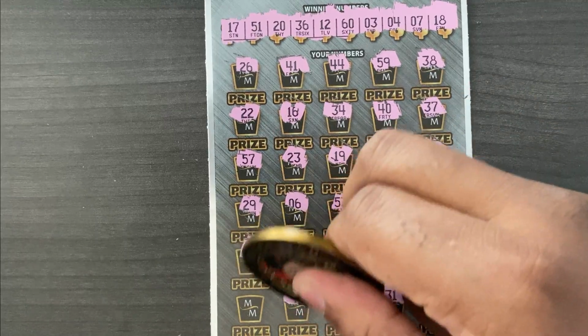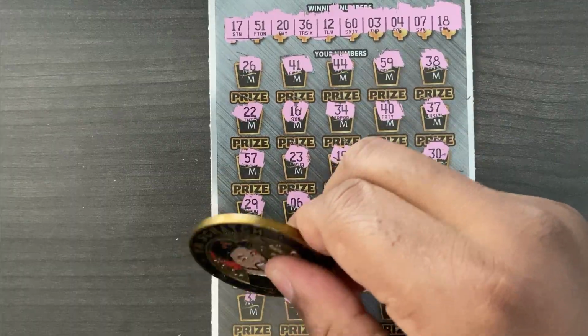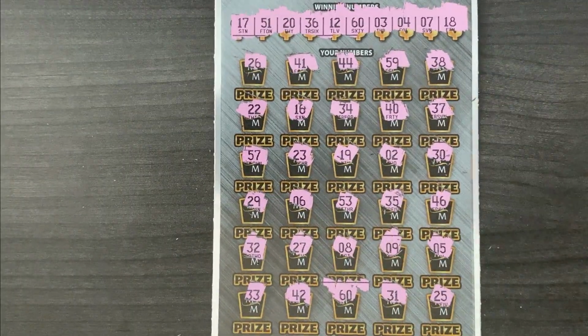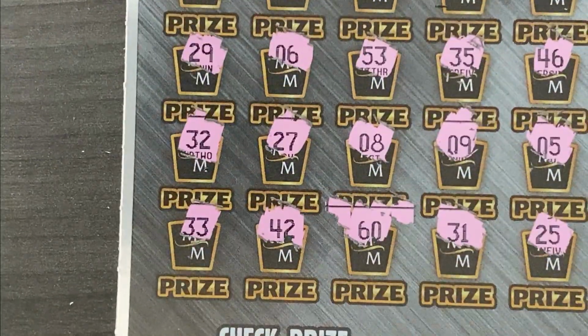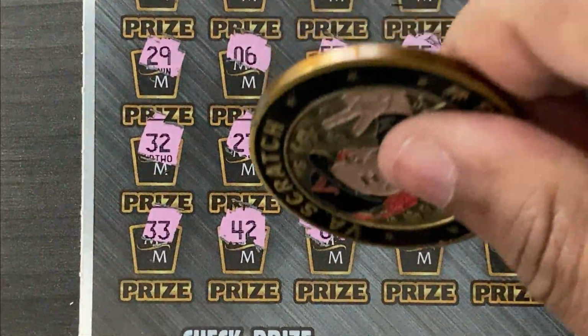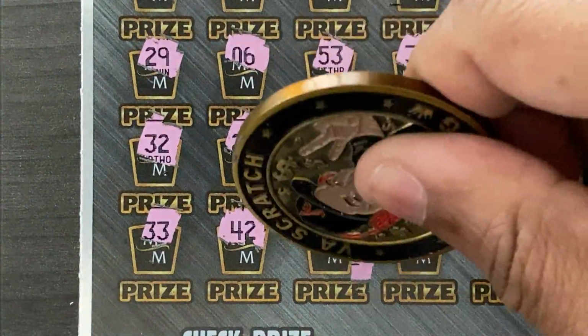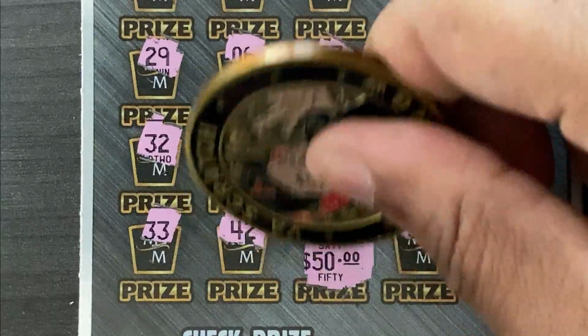So that is our second hit of the day, 42. Again, we're sitting at 50. Double trade. So single match here on the 60. We'll zoom it in. Last ticket of the day. Last, of course, match of the day. Let's see what's tucked underneath this one. Fingers crossed for big zeros. All right, it is little zeros, but we got another 50.